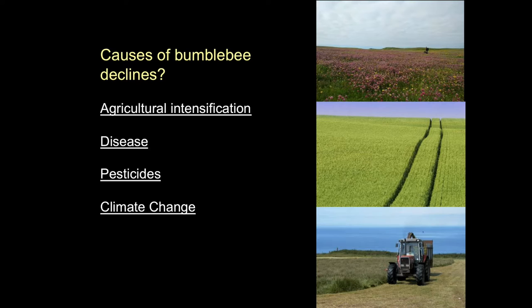I'll say more about pesticides, and I won't say any more about climate change, but there's some recent evidence that climate change, as you might guess from what I said earlier about bumblebees liking cold weather and overheating in hot weather, isn't good news if you're a bumblebee. But I won't go into that anymore.